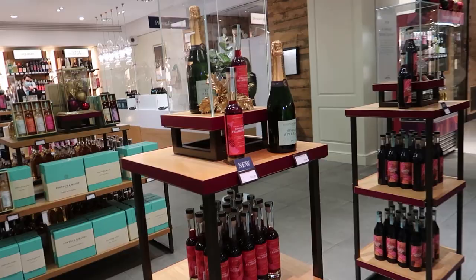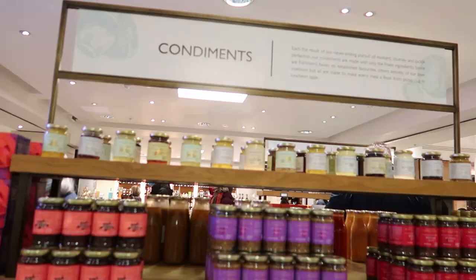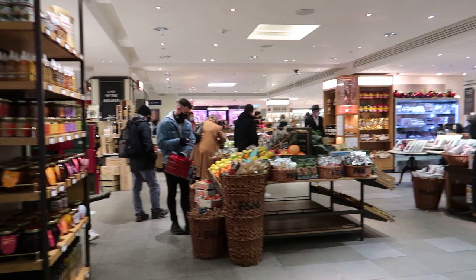But then Fortnum's also have their own alcohol. You probably would have already seen in the clips, like champagne, or should we say sparkling wine, and different liqueurs. And then you've got your everyday condiments, but some of them obviously are repeats of upstairs. Oh, let's see what little bits they have got over here.